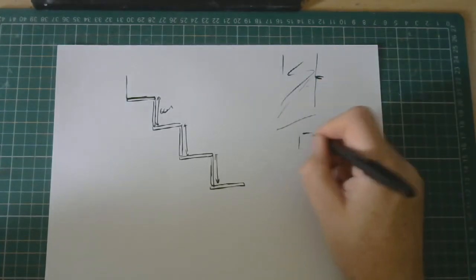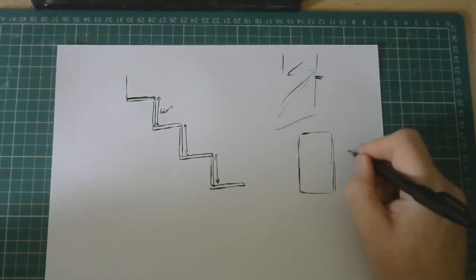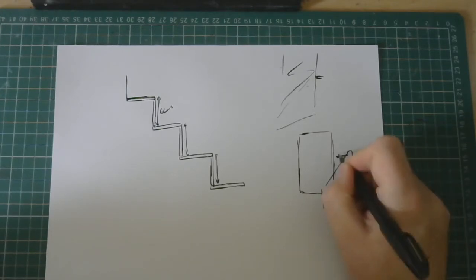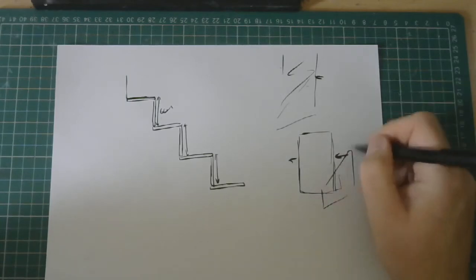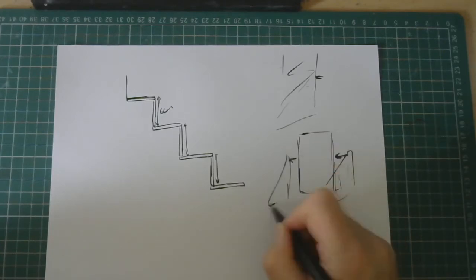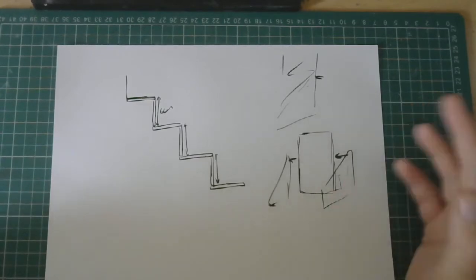So you have a back panel, and then you have a side panel which fits on the side, and you have one for that side as well, and then you have a series of headers and footers for each layer. So ultimately this doesn't unfold, it dismantles into components which you then slot together like a jigsaw.